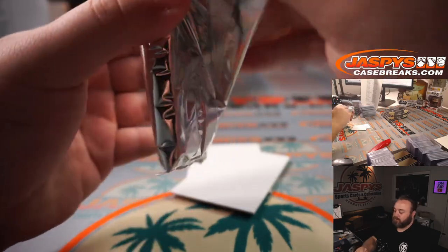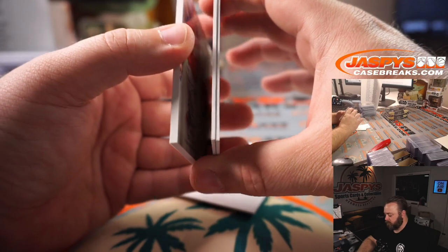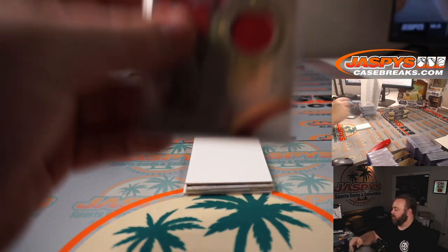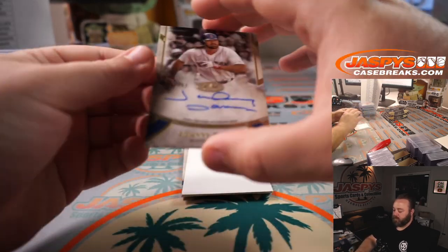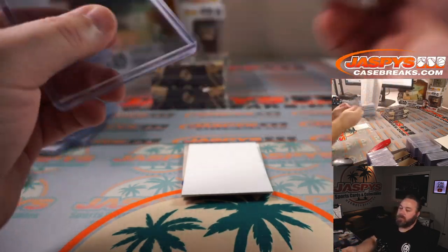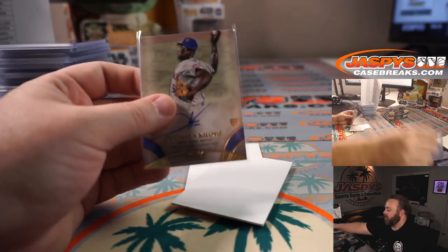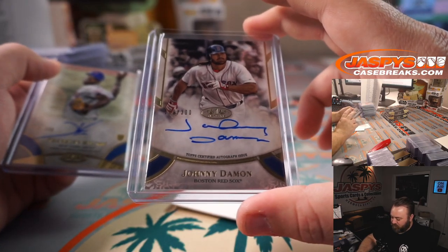Three boxes left. Nick Senzel, 40 out of 399 for the Reds. John Gotti. Johnny Damon, 106 out of 300 for the Red Sox. Howard Zaporkin. Johnny Damon. And Franklin Quilome, rookie auto, 236 out of 300 for the Mets. Josh Ivers. I like Johnny Damon. He's got a nice signature, too. Look at that. Johnny Damon.